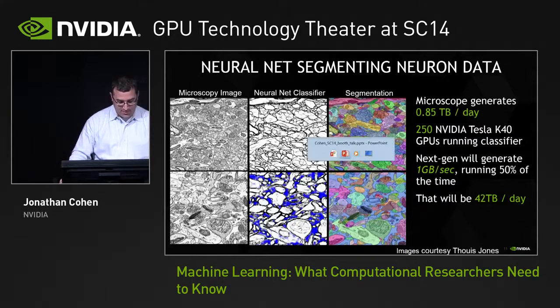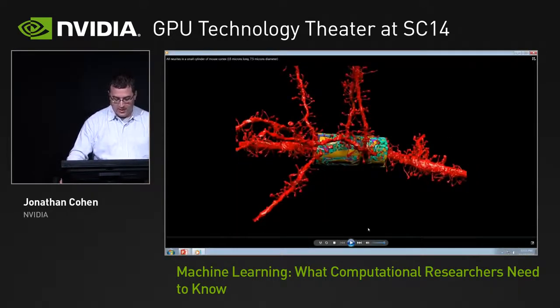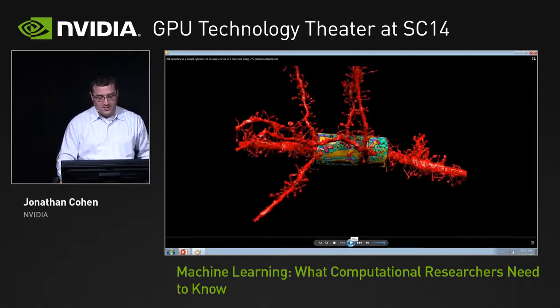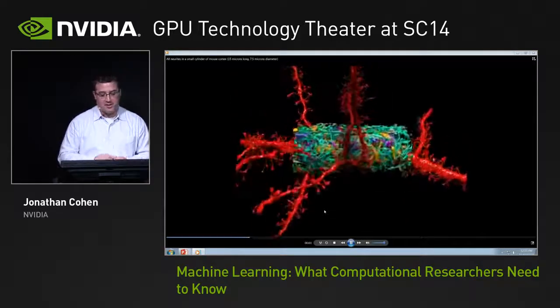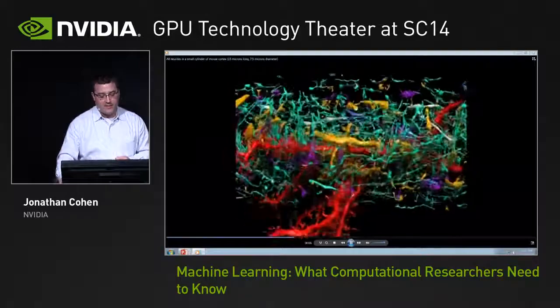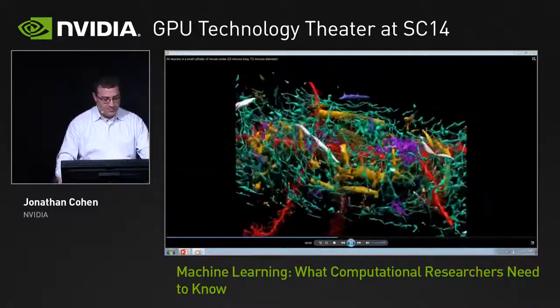And I wanted to show you a short video. This is from Jeff Lichtman's lab at Harvard, showing the reconstruction of just a single little cylinder of this data. This is all the neurites, which are the axons and dendrites, of one little cylinder, 15 microns long. So this is a tiny cylinder. And you can see all these little things. These are all important, right? And they did this really amazing visualization. I think this is part of a Discovery Channel program. You can see it on YouTube.